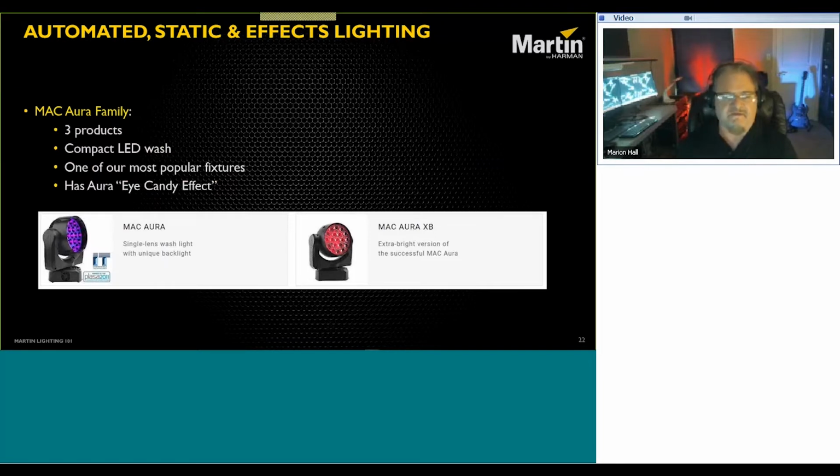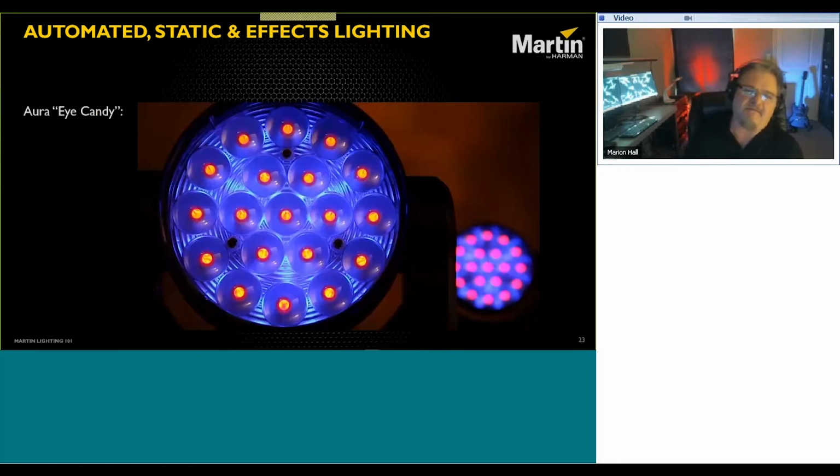And one of the things that's unique about these products, beyond having the ability to zoom the beam, is that it also has something called the Aura backlight, or what we sometimes refer to in our field as eye candy. So essentially what we did with the Aura, beginning with the first one, is we took a set of LEDs and we backlit the lens. Now why this is cool is it first of all gives the lighting designers that use these products a little bit different type of effect.